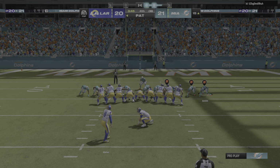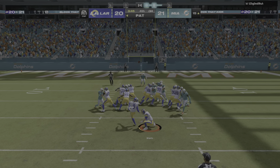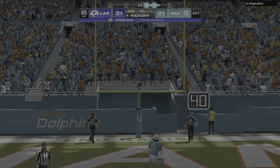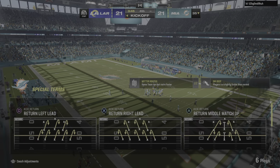Marr now to add the extra point. And we are tied here in the fourth quarter. That ties the game at 21 apiece.